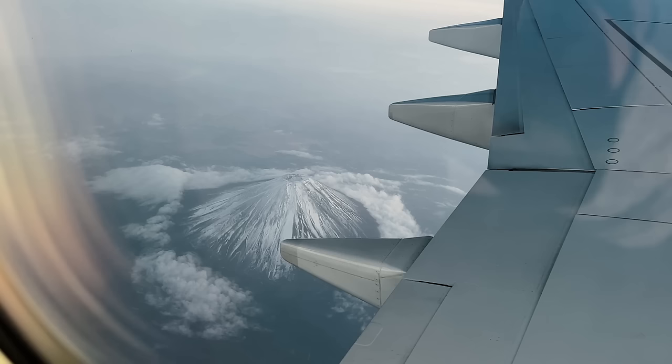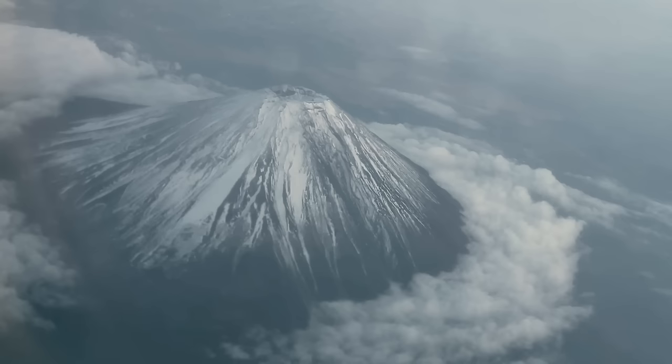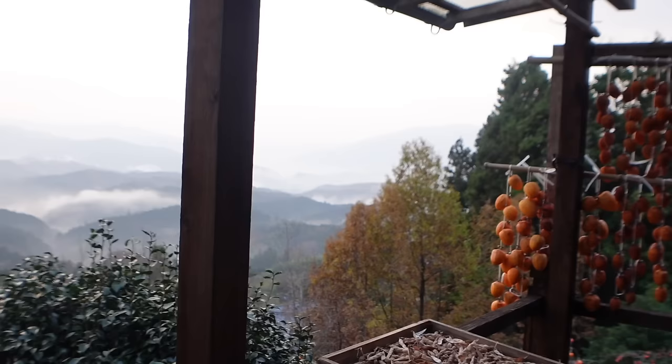I'm coming to you right now from Uchiko Town, which is in Ehime Prefecture. Yesterday I flew from Tokyo to Matsuyama Airport, and I got the best view of Fuji along the way, so if you fly from Tokyo, keep an eye out because it was beautiful. Drove all the way here. It is super early in the morning because I'm at a beautiful viewing platform looking out over what is soon to be the sunrise. I brought a little picnic with me.